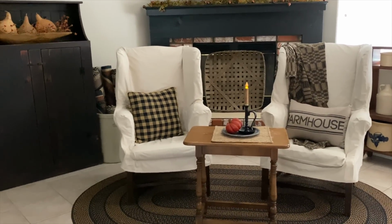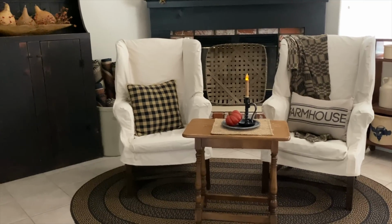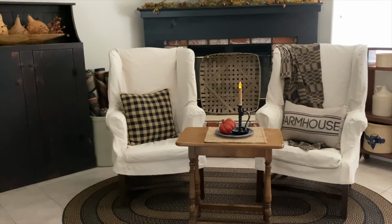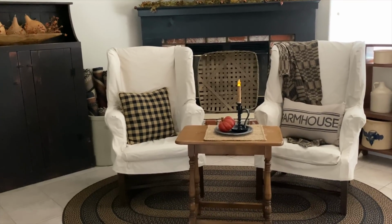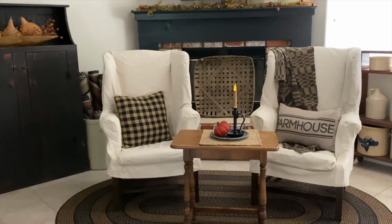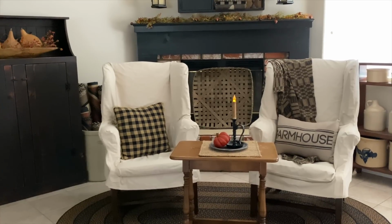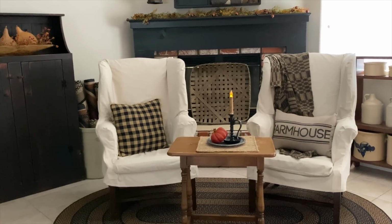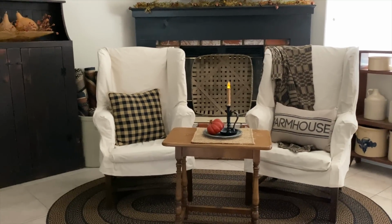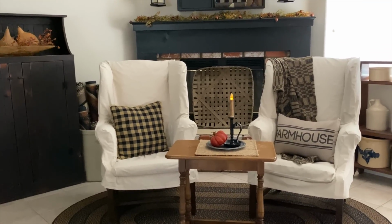So when I was thinking about decorating for fall, I really wanted to keep a neutral palette. And these chairs have red fabric on them, and they work out great for my Americana decor during the summer and for Christmas. But for fall and spring, I like to keep everything pretty neutral. But I love these so much, the way that they turned out. So here's a little story.